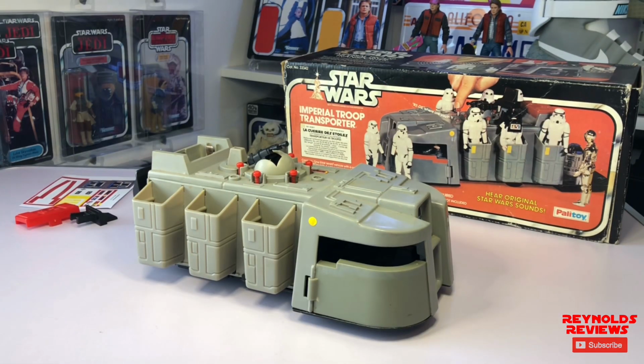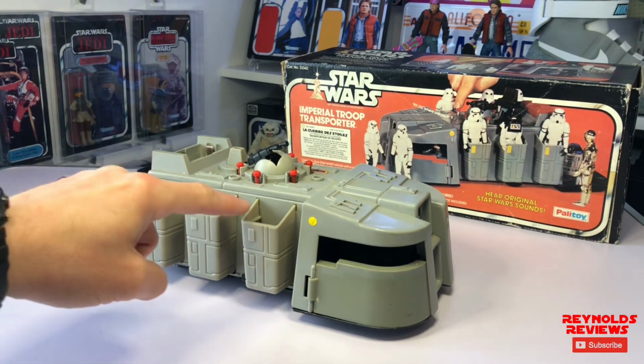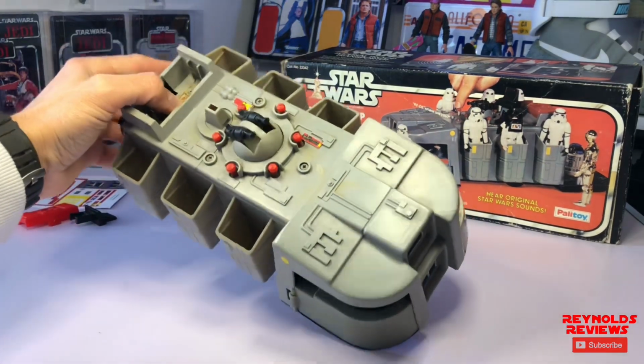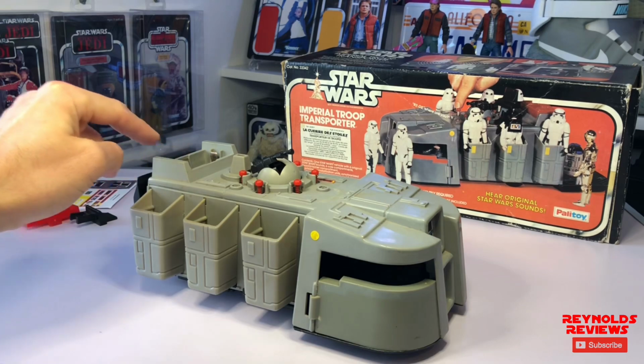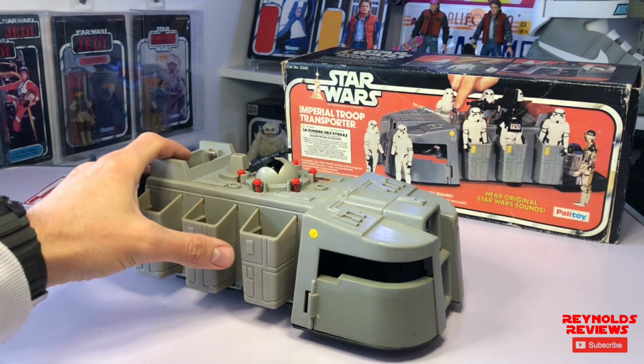And there we go. So, this is the Imperial Troop Transporter. Now, if you collect vintage Star Wars and you've got any familiarity with this vehicle, you will know that often when you buy these incomplete, the prisoner carriers are missing. But luckily, I have got all 6 of those. But the one piece that is always missing is the battery cover. Always missing on these troop transporters. Pretty difficult to get hold of as well.